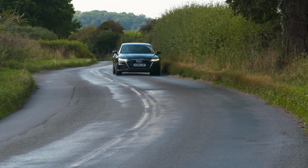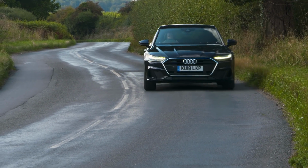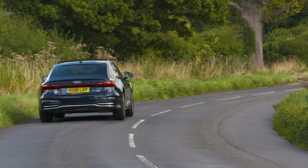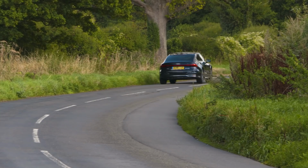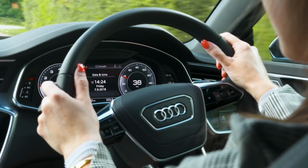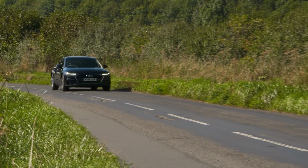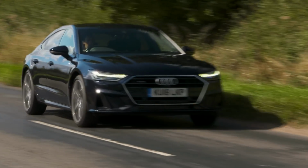One piece of kit that works well on all A7 engines is Audi's 48-volt mild hybrid system. It enables the car to coast for extended periods with the engine off at speeds from 34 miles per hour to 99, not that you'll be travelling at 99 miles per hour in the UK, and thus helping save fuel.